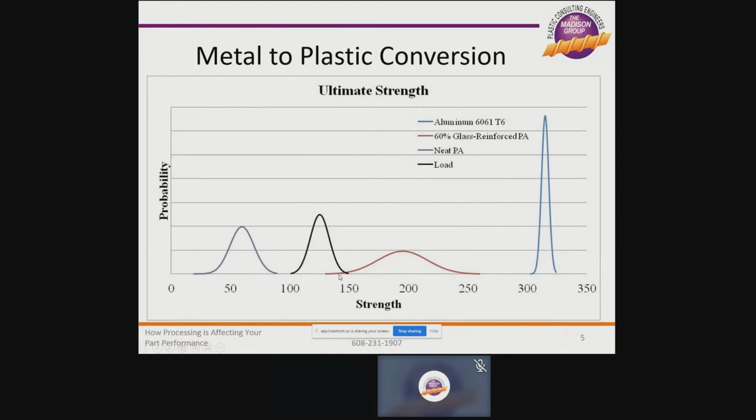And then when we start adding reinforcements such as glass fillers or carbon fiber, we can bump up where that median property is, but then we're going to increase our distribution. So when we really look at the data sheet values, which give us properties up in this region, we can see the probability of really achieving those data sheet values is very limited. And we really need to take a holistic approach to make sure we're optimizing our plastic and part design for that material.